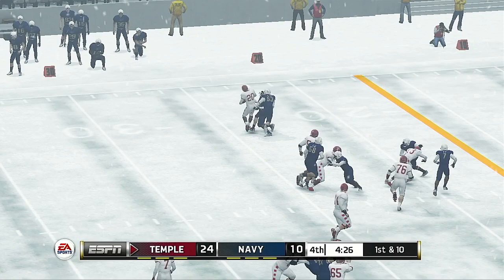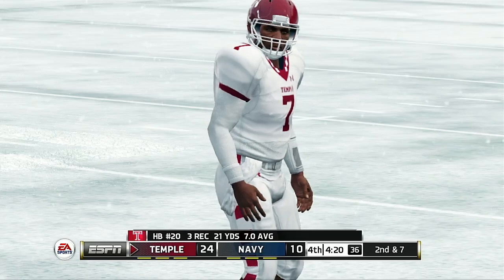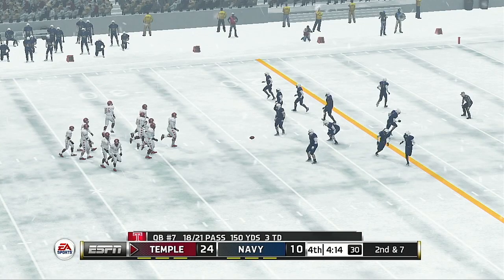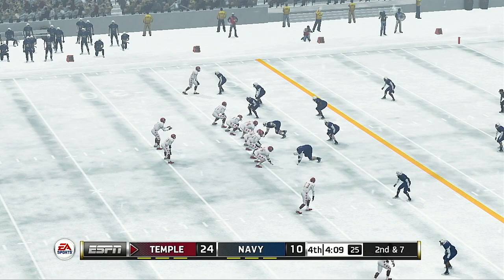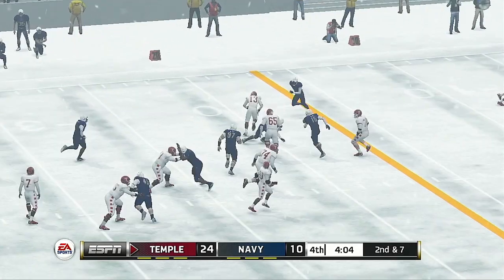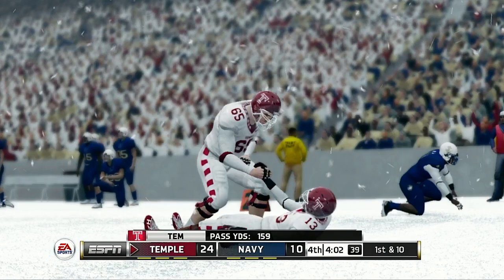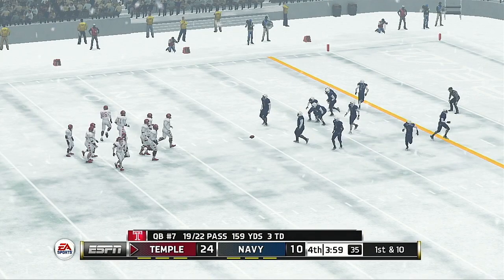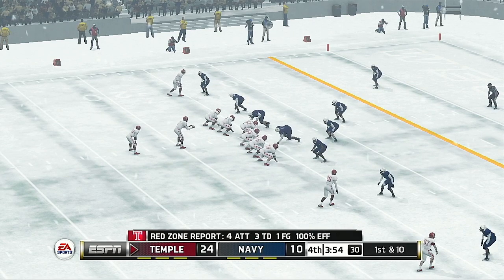Sets up a screen. Tailback's got it. And he's taken down at the 24. Gain of 3 yards. That'll make it second and seven. It's second and seven. Ball on the 24. Right here. Tackle at about the 15-yard line. It's a nice job here by the wide receiver of looking the ball in and keeping the chains moving. He was on the same page as his quarterback as they both saw the double outside linebacker blitz coming.